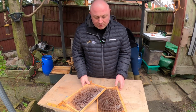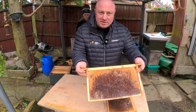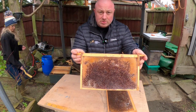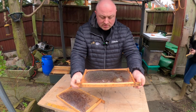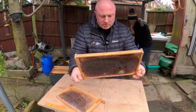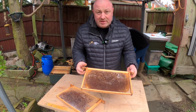So this is the kind of stuff we're getting rid of as well. It's not just the really dark, nasty comb, but it's anything like that. You can see it's all misshapen. On this side there's loads and loads of drone brood. So anything like that we want rid of. We don't want to be putting that back in our hives. So that size is absolutely fine. That would be good to go. But when you turn it over again, it's all misshapen, loads and loads of drone brood in it. So we'll just get rid of that and start afresh.